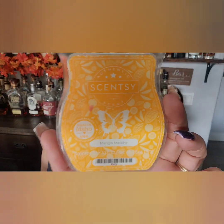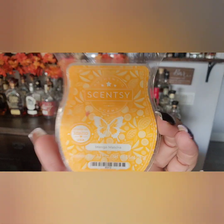I did mango matcha. Mango and matcha. I like mango. I don't really eat mango much anymore. We used to live in Panama. My dad was in the military, and we had coconut banana trees in the backyard and mango trees in the front yard, and I would eat mangoes like there was no tomorrow. I don't really eat mango much anymore, and I just, for some reason, so mango matcha, mango shortcake, and then mango margarita.